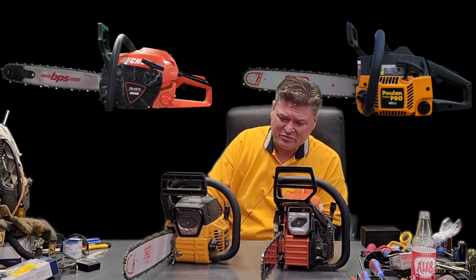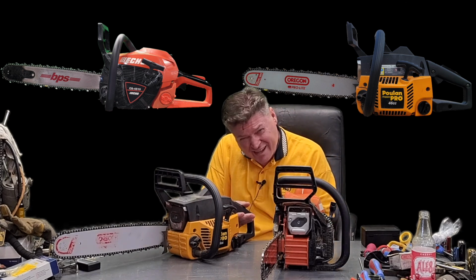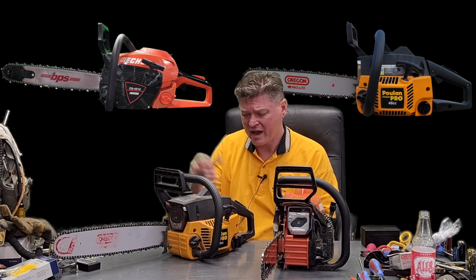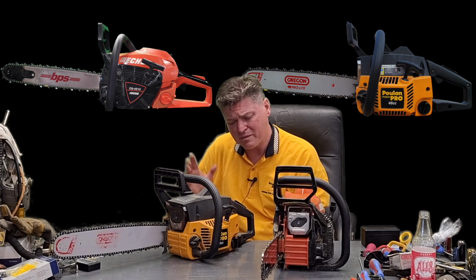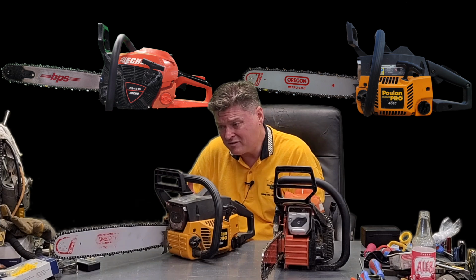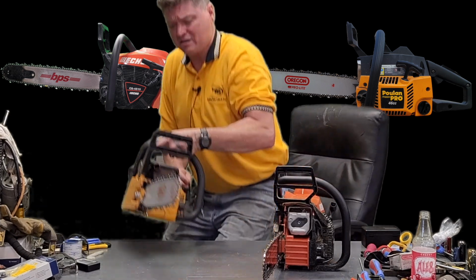I mean, this thing was given to me, y'all. I had to do the fuel lines, rebuilt. I don't think I even rebuilt the carburetor on it. And it's ran perfect ever since. It's a great running saw. It is great.